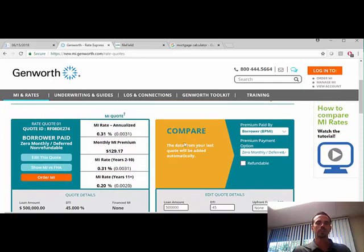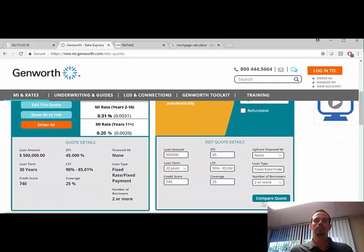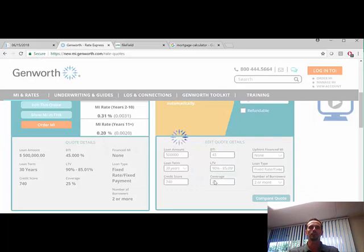You can compare it with another program. Do borrower paid, and then a single payment, meaning you pay the mortgage insurance upfront. So you can buy out the mortgage insurance up front, so you don't have a monthly premium at all. And we'll just compare that quote. This is something that I don't often sell. Maybe we should consider that more often.